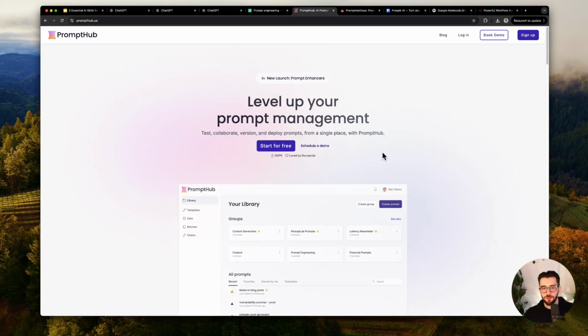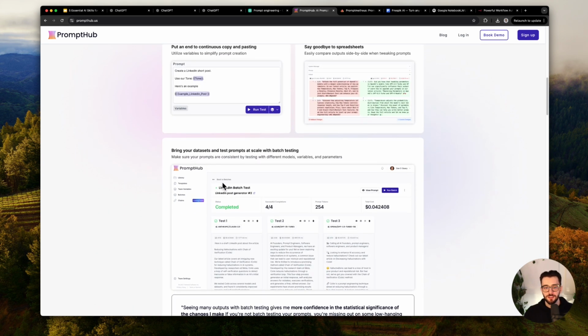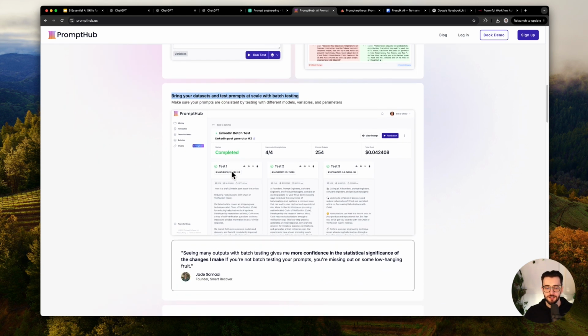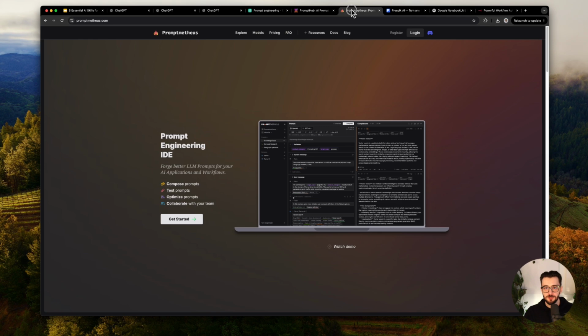I'll just mention a couple. This one is called Prompt Hub, Level Up Your Prompt Management. It is especially good if you're working with a team that all wants to contribute to the prompts. You get to try out your prompts on different AI models and see how they work. You get to basically run them hundreds or thousands of times and see which models perform better. And then, of course, you can see which prompt performs better too. So pretty cool. Check this one out.